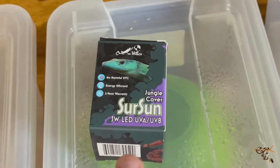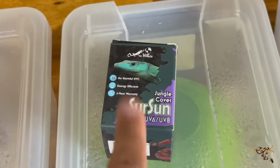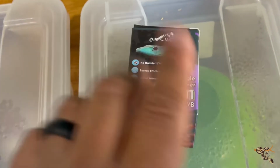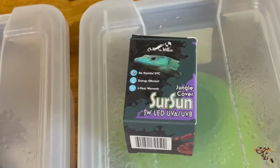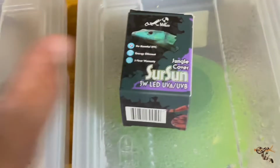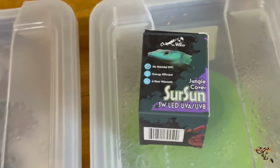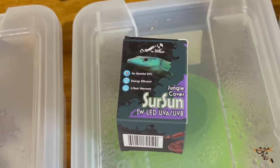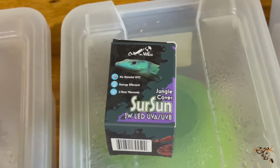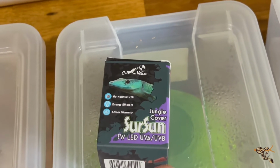I got three of these, and one is going onto our Eastern Indigo. Another one will be going on my Gastrophilus, which is actually right there. That's a little Gastrophilus. And then the other one, I'm not quite sure where we're going to put, but I will eventually probably do a video on all of the little setups I do for those guys, featuring this amazing thing and how their habits and behavior change when we have a really nice high quality ultraviolet A and ultraviolet B light bulb.